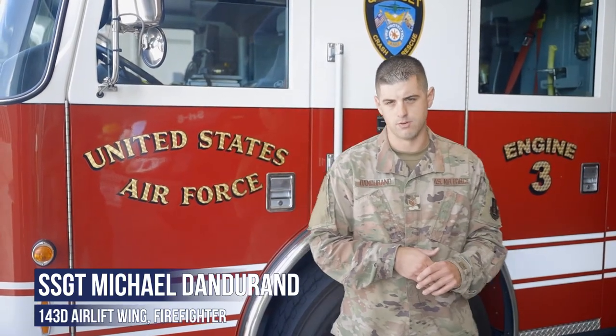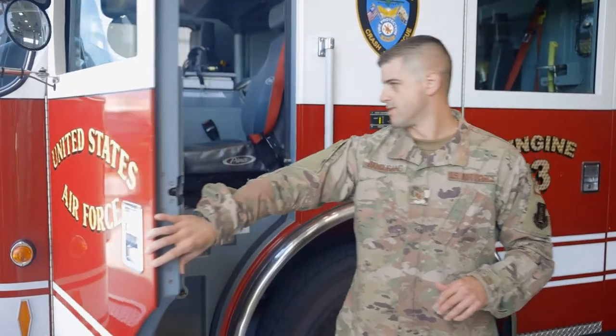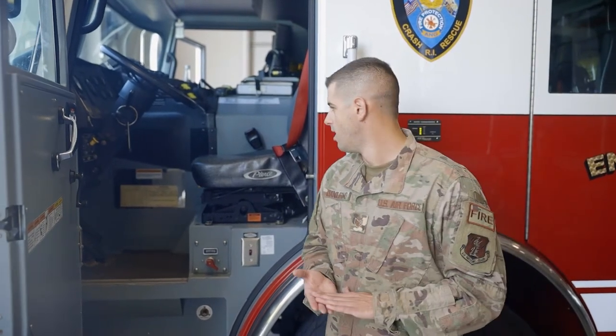So this truck is our engine truck, just like you would see on a traditional fire department. We have our engine. This will be manned by multiple people, at least 3 people at all times. Inside is our driver operator's compartment. The driver operator is in charge of this vehicle for the safety of the individuals and also getting water to the firefighters for putting out a fire in an incident.